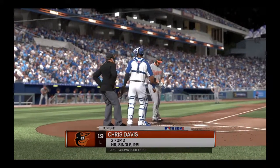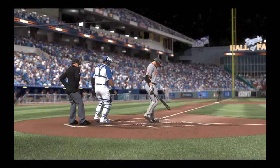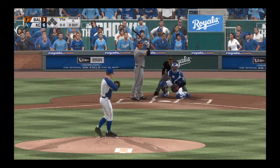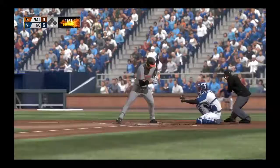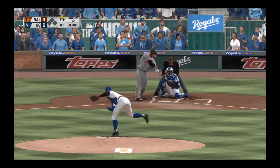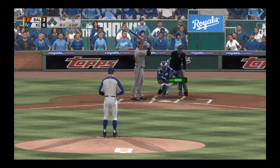Here's Chris Davis now. He'll lead it off as we begin inning number 7. Leading off for Baltimore, first baseman number 19, Chris Davis. First pitch of the at-bat on its way. A high fastball is in there. And a whiff at a good slider that time.